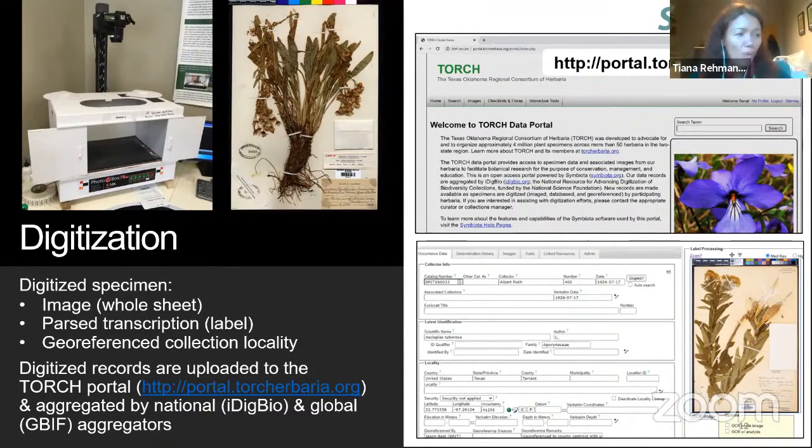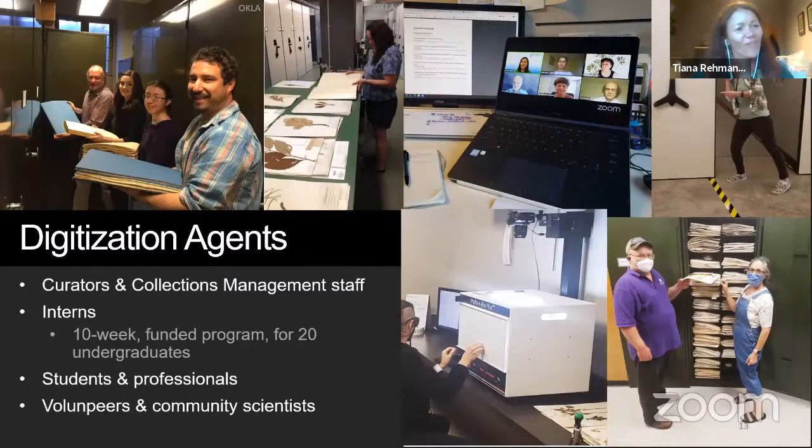And then this is a portal where you can access the data. This is what I'll be showing you a little bit later, so you don't have to note it down right now. And on the right hand of the screen, you're seeing at the top what that web page looks like, and on the bottom right hand of the screen, you're seeing what data entry looks like for one of our digitizers. So who are our digitizers, our digitization agents?